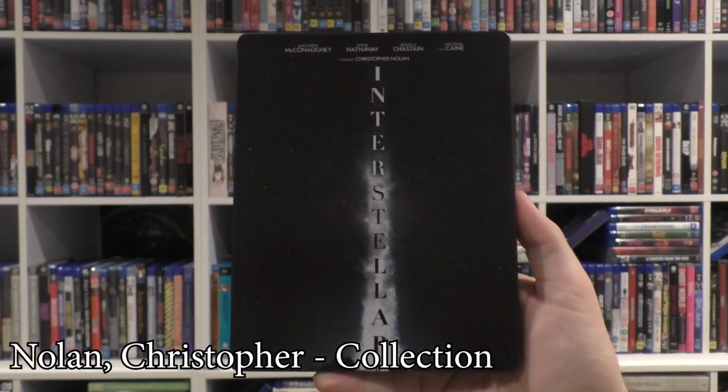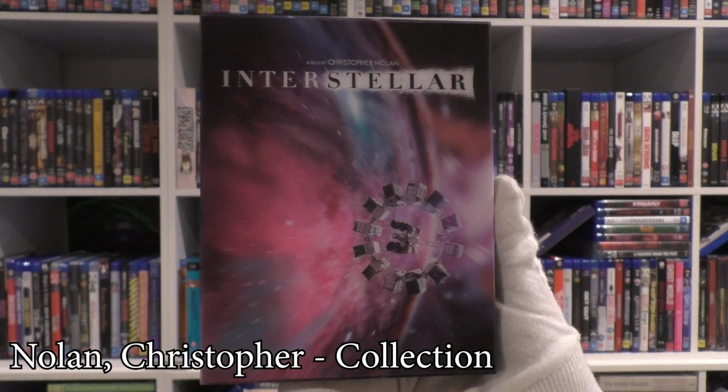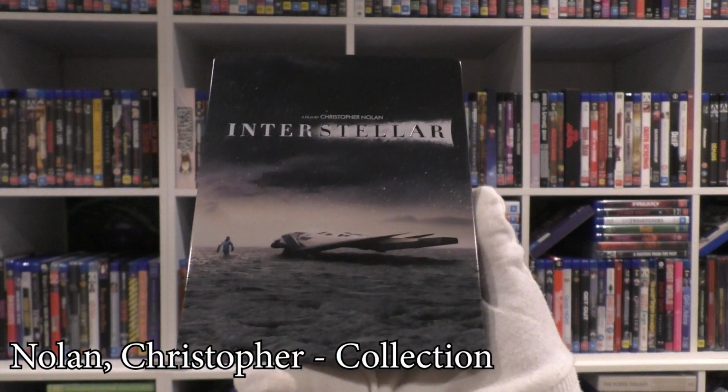Yes, I have the gift set for the Dark Knight trilogy, which I'd gotten for Christmas. That was when they'd all come out, and I hadn't actually seen any of them. So my first experience was the gift set, and I loved it. And yes, I do have a lot of steelbooks for Interstellar, because it's a beautiful film. I do like Dunkirk as well, actually.